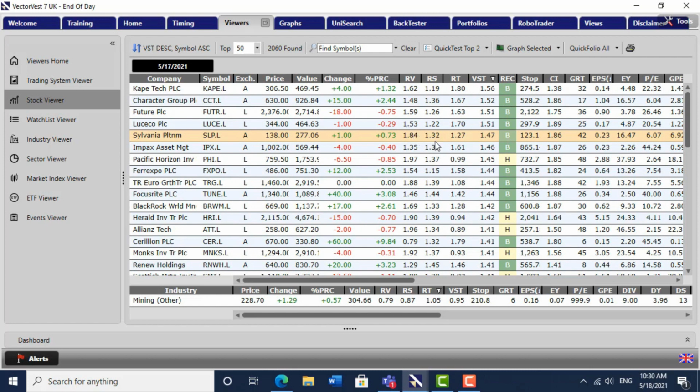So this share has got that combination that I'm looking for, which is that ability to grow earnings strongly, RV, and safely, RS. RT is a respectable 1.27, and the VST is the third or fourth highest in the pack. CI measures the long-term trend. I didn't talk about that in the essay, but it measures the long-term trend. This is in fact showing that the long-term trend is outstanding. It's on a buy recommendation, and to size your position, if and when the short-term trend of the London market should turn back up, then the stop loss is at 123. Also use the VectorVest stop loss as a trailing stop loss in your positions. Should grow earnings at 42% next year.